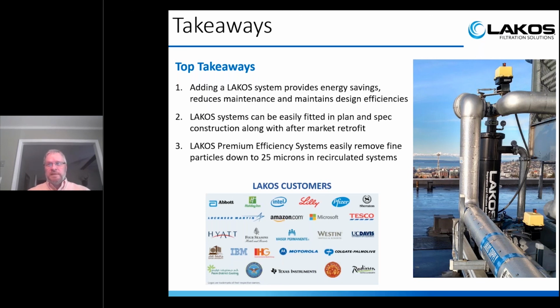Lakos systems, like I said, a lot of times are sold into the plan and spec market when people are picking chillers and heat exchangers. They can size a filtration system then, but if you happen to take over a system and it wasn't installed from the factory, they can easily be retrofitted on site.